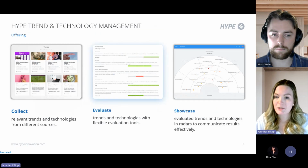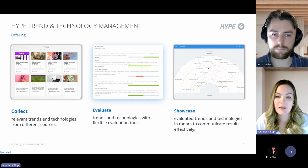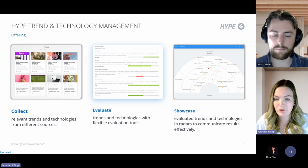Yeah, we at Hype, we are specialized in this field. We are offering a tool set on this trend and technology management part. And we divide this into 3 different areas. So the first one is the collection of signals. Then we have the subsequent evaluation of those and the showcasing of identified trends and technologies at the end.